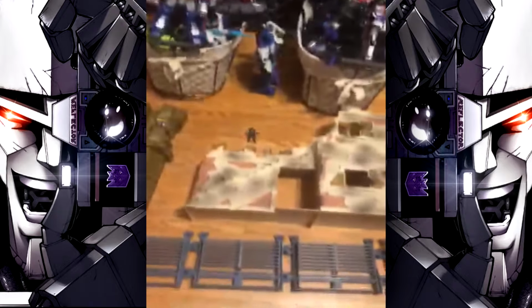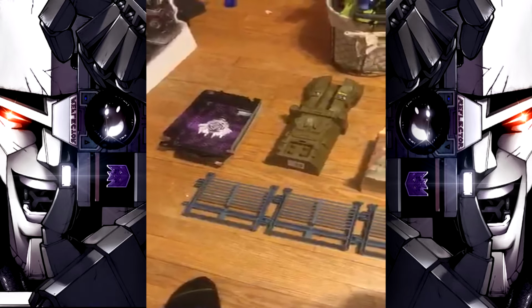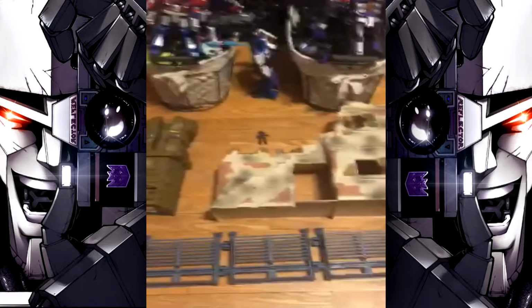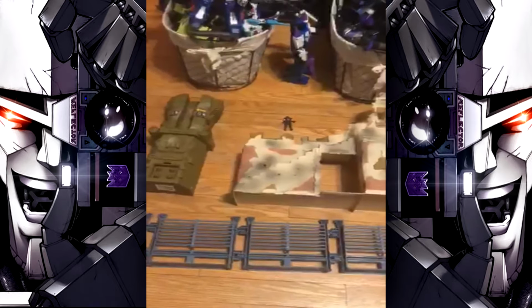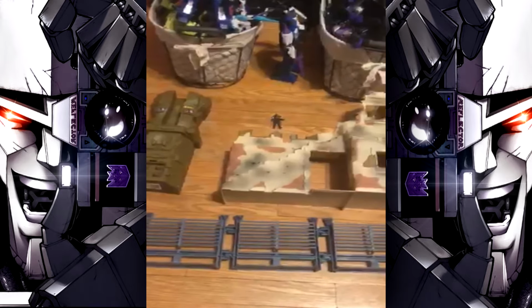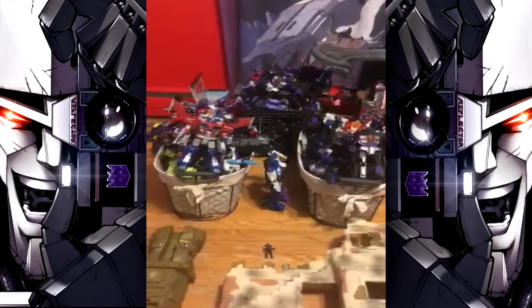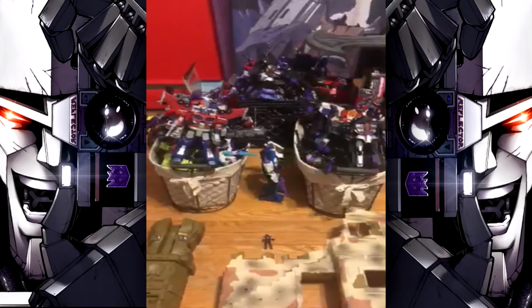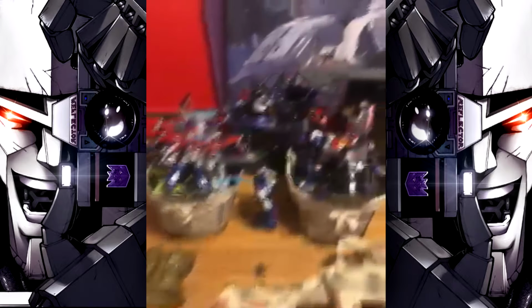Now here are some of my set pieces, if I ever set them up to take pictures. That is Captain America. I use him sometimes for scale purposes to make the characters look good standing next to a person. And this is mostly the Titans Returns, Power of the Primes, and Combiner Wars line. And now there is the Siege line, which I have added in there as well.